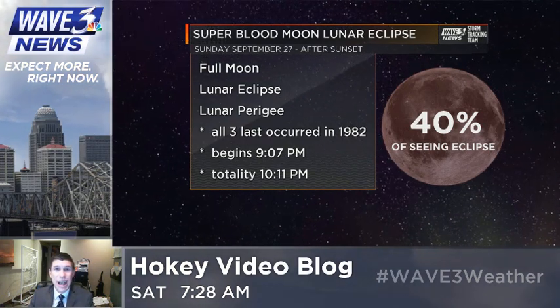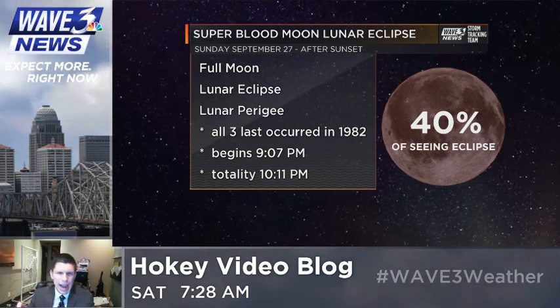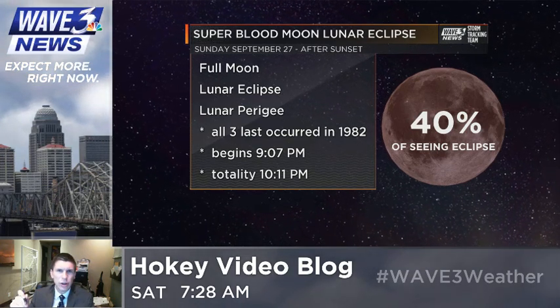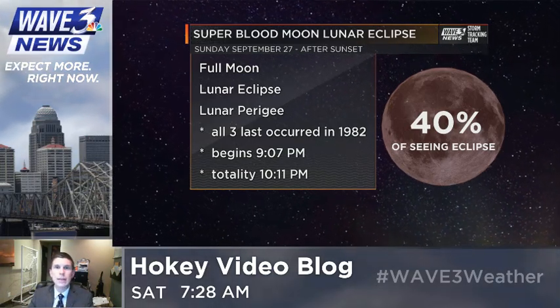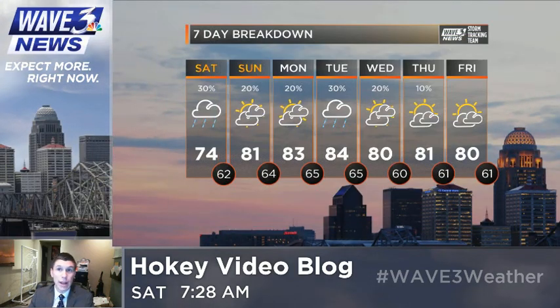9:07 p.m. tomorrow night is when it begins. It'll be in totality at 10:11, and sometime around 11 o'clock is when we'll start wrapping things up. Should be about an hour inside of that full lunar eclipse window that we'll be able to see it. So plenty of time to get outside and enjoy that if the clouds cooperate. Hopefully that hour of time gives us some time to get some other folks on board in seeing it.